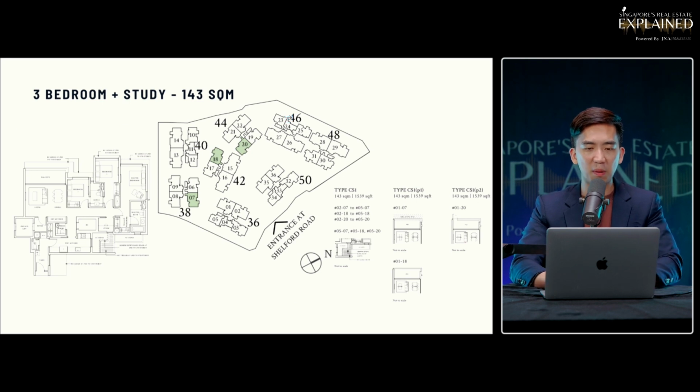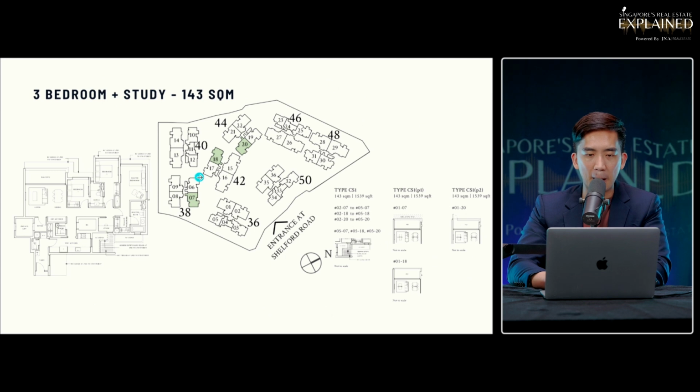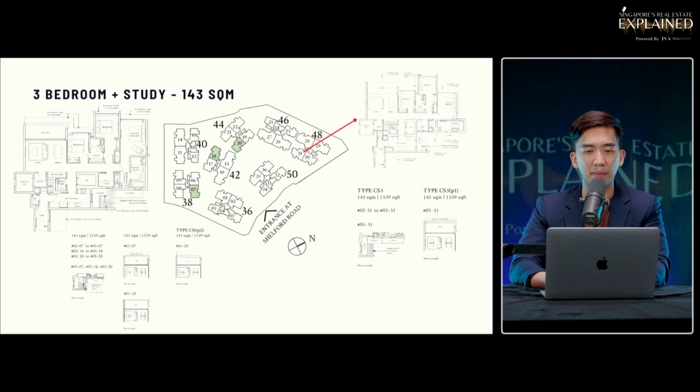And for the 3-bedroom study, let's take a look at the layout right over here. If you look at the different stacks, 7, 18, and 20, they actually space it very closely to the different units over here. So when you look at this kind of site map, you're able to come out with a price matrix for what exactly the pricing may be, because this may be rated slightly lower as compared to those that are unblocked.